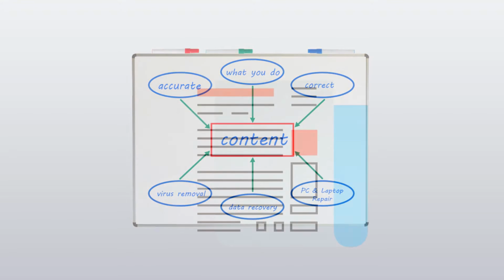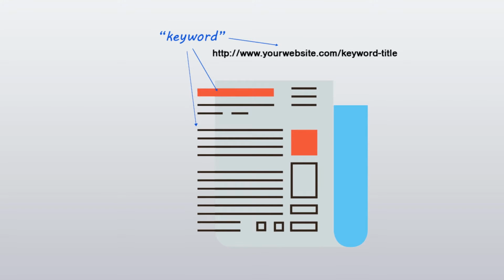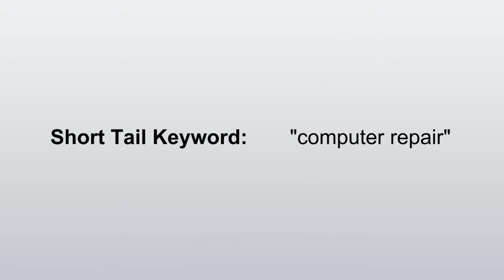Number 4, it's a good idea to have the keyword you are targeting in the title of the page, in the URL of the page, and in the body of the content. Number 5, don't target short tail keywords like just "computer repair." Rather, try to target location-specific keywords like "computer repair Los Angeles" or "computer repair Orange County." You are far more likely to rank well and your client is more likely to be searching for it.